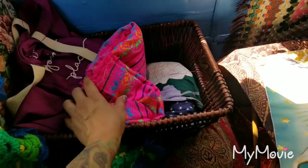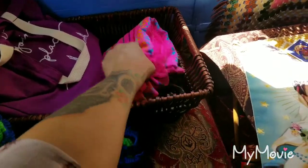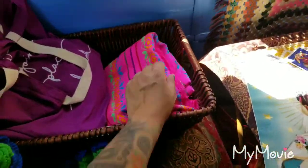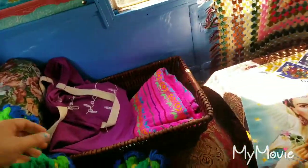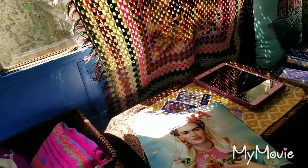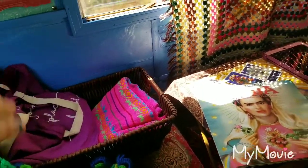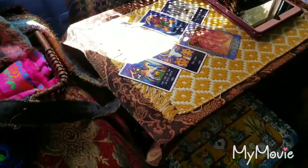textiles that I got from Mexico when I went last year in November. And I got a whole bunch of these. I'm trying to make some window curtains and other little goodies with these. But I want to add a lot of the little bling stuff and those, what do you call these? I can't think of the name. It'll come to me later. But anywho, so yes, let me put this back over here.